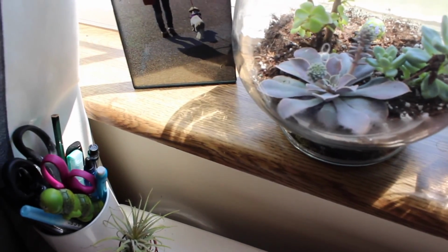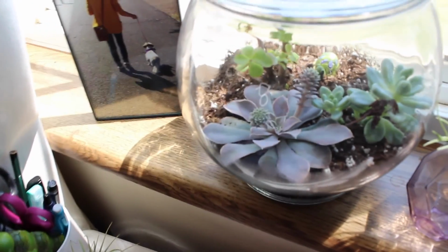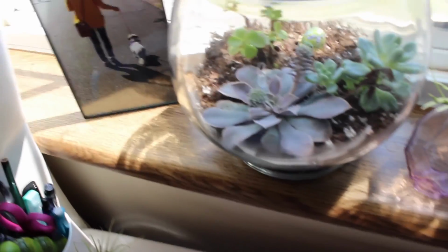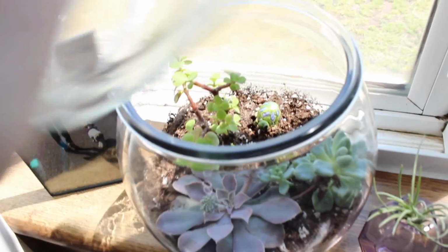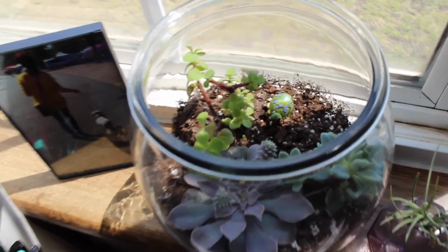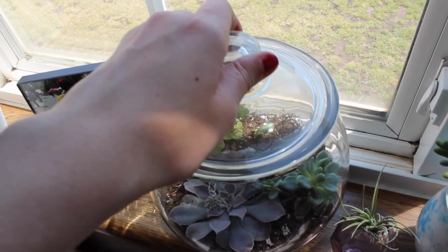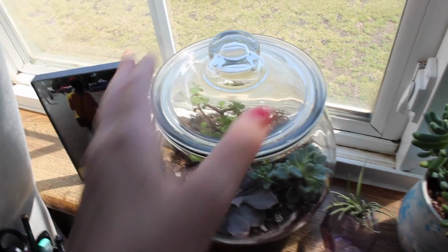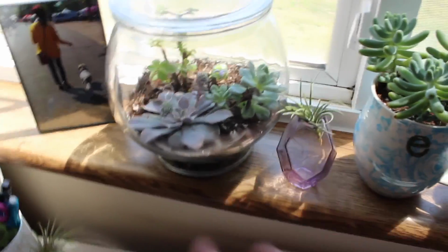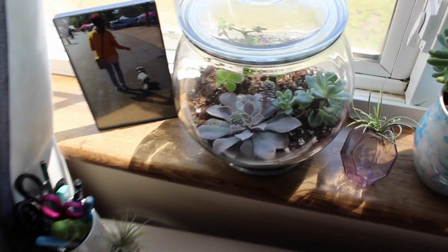Then here is my terrarium, and I did a DIY on this, so I can link that in the bottom bar, but it has grown so much. Here, I'll open the lid for you. I have a little turtle in there, and then 3 little succulents, and I water it maybe once every week and a half, and you can tell if it has enough water if you keep this shut. If it has a little bit of humidity on the bottom, you don't need to water it because you don't want to overwater these things.